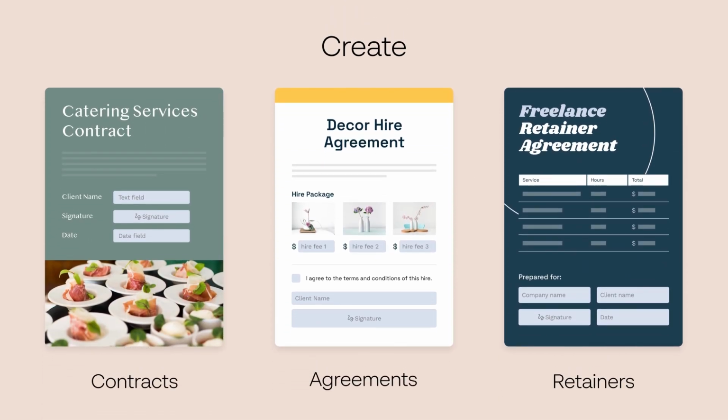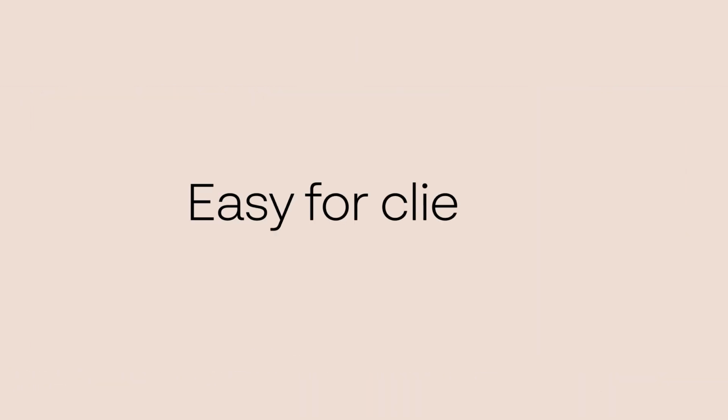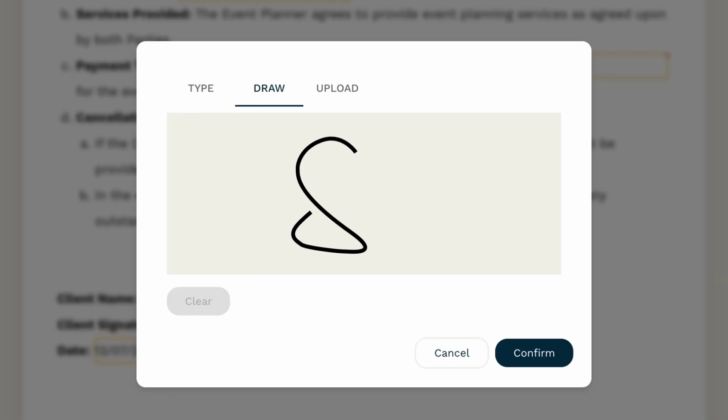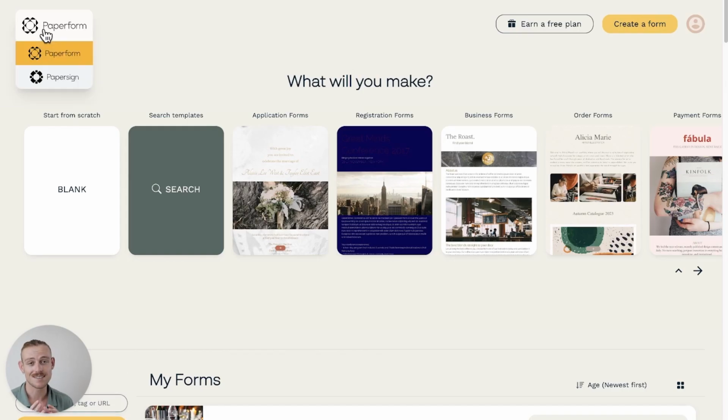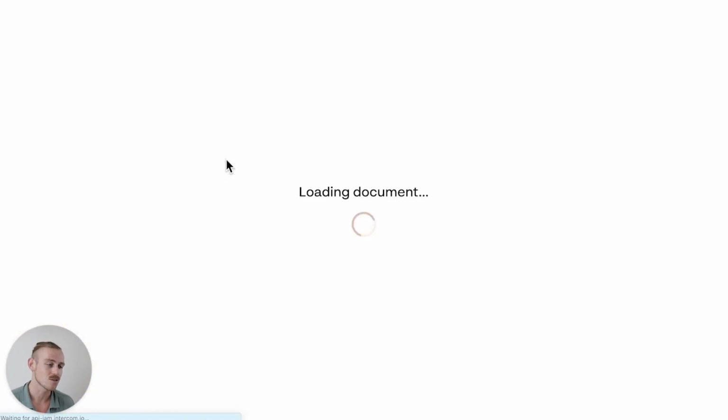That is where Papersign comes in. Papersign is an e-signature solution designed to simplify creating, sending, and signing documents. You can spend less time in email chains and more time on the things that matter. Creating a document takes a matter of clicks, but I'm prepared and I've already created a service agreement template you can see here.